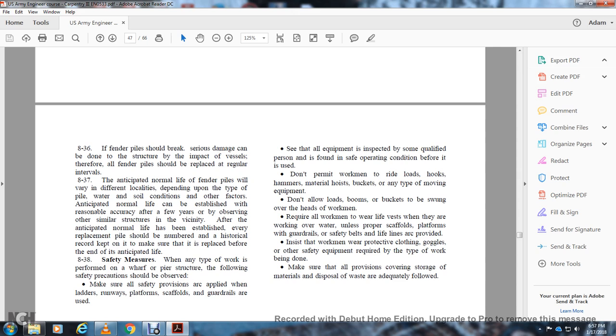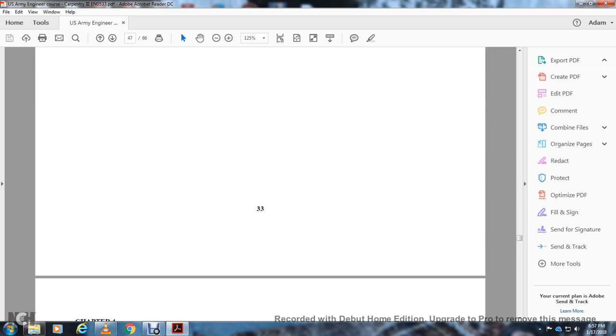The crew will wear life vests when they are working over the water, unless proper scaffold platforms with guards, safety belts, and lifelines are provided. See that the workmen wear the protective clothing, goggles, or other safety equipment required for the type of work being done. Make sure that all provisions covering the storage of materials and disposal of waste are adequately followed.